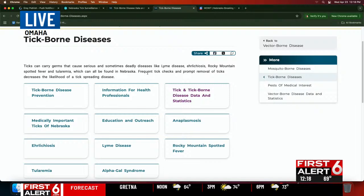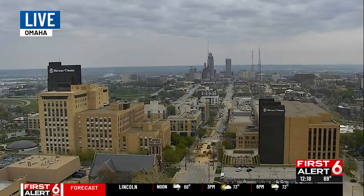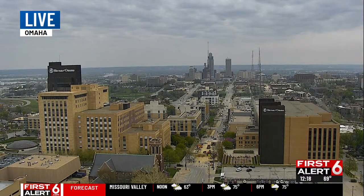So without further ado, let's take a look at the weather and see how tick-friendly the weather is going to be these days, right? So here's a live look from our Blackstone camera. Senior Chief Meteorologist Rusty Lord anticipates today will be partly cloudy. There you have it. Look at the skyline there. 60% chance of scattered storms after 4 p.m. Isolated strong storm with hail and wind potential, a high of 76 degrees out there.